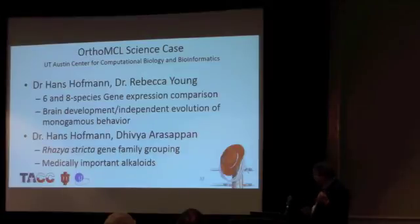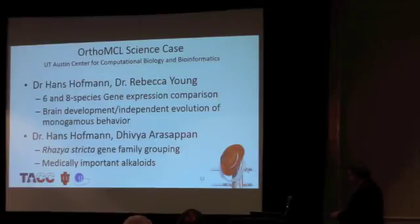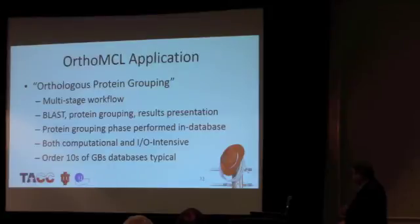One of them is looking at brain development across different vertebrates. I forgot to bring the publication titles. One of them is looking at the alkaloid development in plants, but you can use it for a whole bunch of things. There's actually a fairly big community that we never heard of around it. It runs BLAST and some of those traditional things.